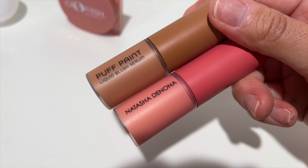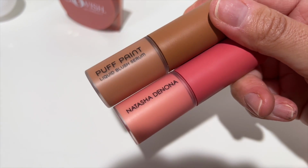Okay, I have a lot of blush favorites this year, which is surprising because I'm not typically a blush girl, but I guess this year I became a blush girl. And this year I actually have a favorite blush in every single category of blushes. So in the liquid blush category, in 2021, my favorite has been the Natasha Denona Puff Paint Liquid Blush.